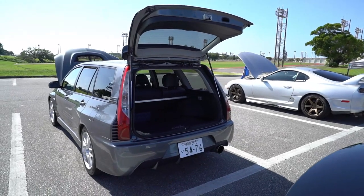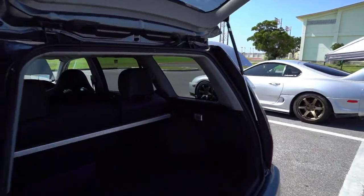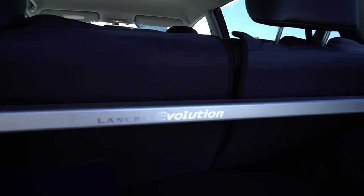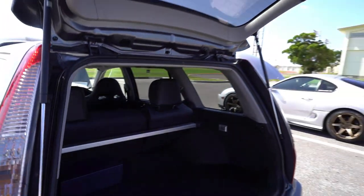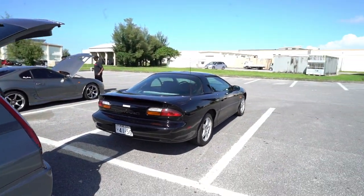I've only seen a handful of these things in real life. Apparently they're all over Tokyo, but I do like the Lancer Evolution rear strut bar there. That's pretty cool. What is this doing here? We'll come back to you.